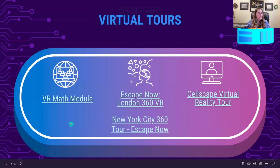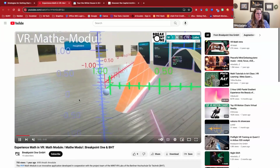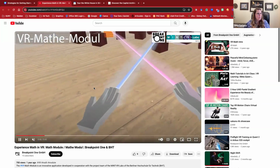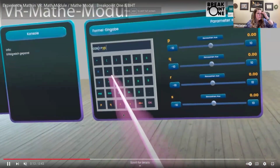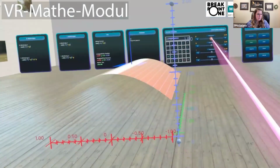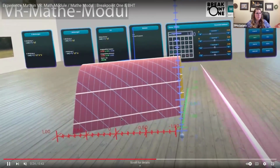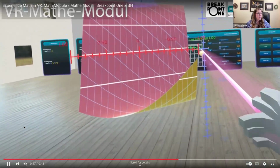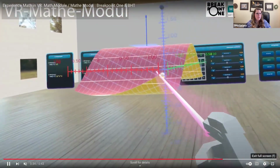All right, so there are also virtual tours that have to do with math. Here's one I found about London and New York City, and a virtual tour of the cell. So we'll just show this one real fast. If you had a virtual reality headset, you could put this on, and you could put the math object right in your space here. This looks more like augmented reality, but you can manipulate the mathematical problem and change the variables in a VR math module. There are lots of different math apps for VR, which I found really interesting.